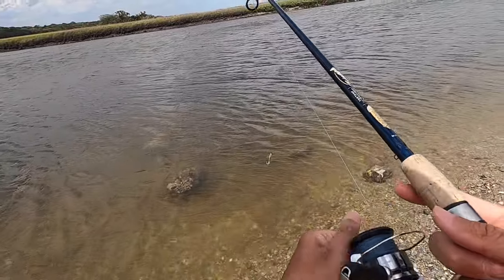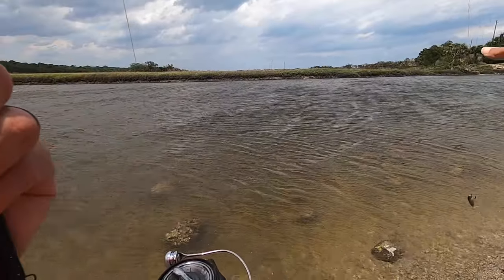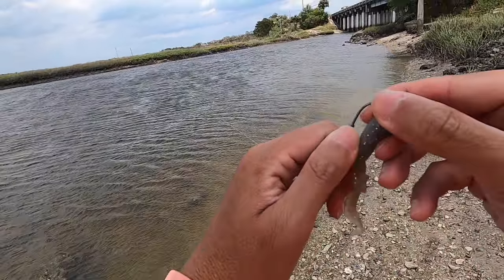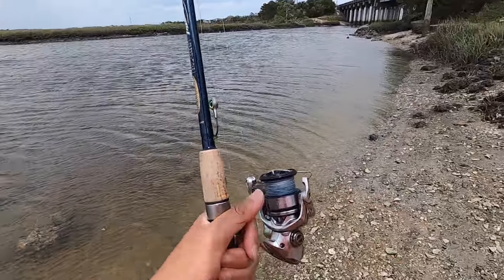Okay, that's it, guys. Overall, not a bad day. Would have had two keeper flounder, and that's never a bad day when you catch a couple of flounder.